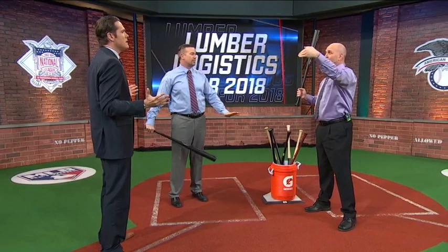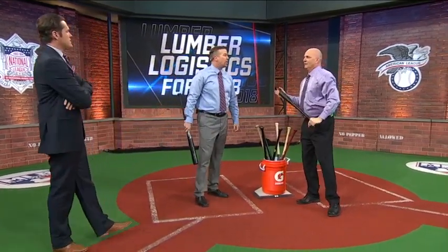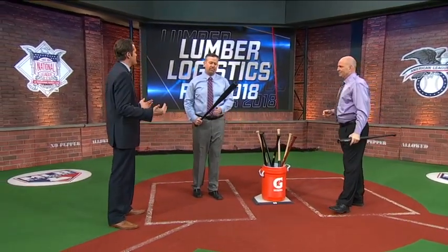All right, why does it matter? Why do the details of a bat matter? Why the weight and barrel size? So we went into the big leagues in professional baseball now, right? Why does it matter? Is there that big of a difference if the barrel's smaller or longer? Do players pay attention to all that stuff? Yeah. Oh, it matters big time.